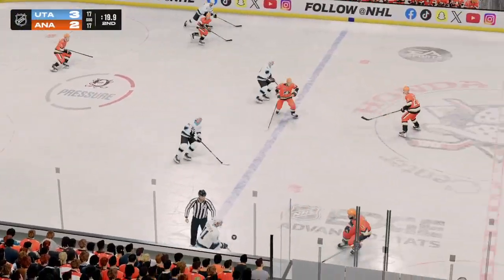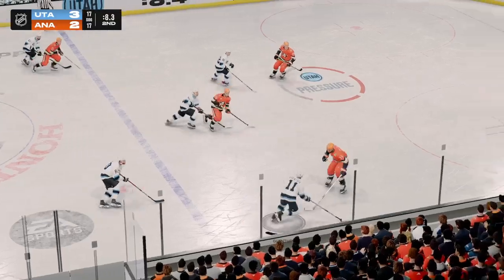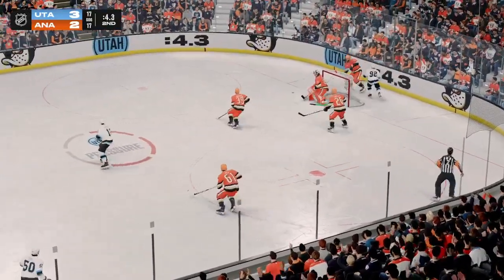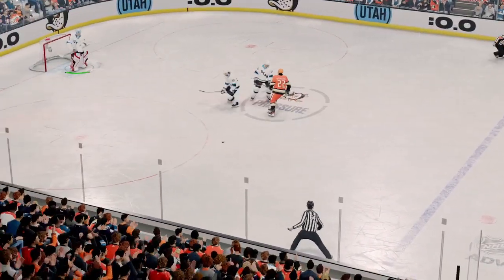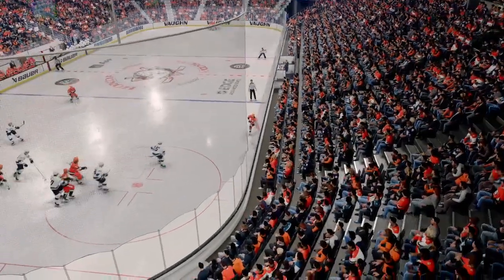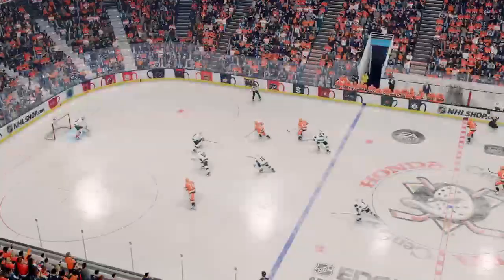And now he moves it quickly to Gunther. Steps inside. Grabbed along the board by Gunther. Broken up with the stick in the defensive end. Play in the books. Both teams will get one last chance to catch their breaths, and then it's on to period number three next.